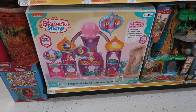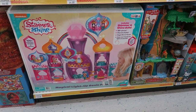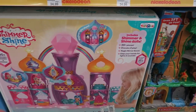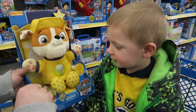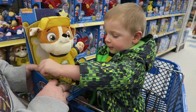This giant Shimmer and Shine playset. They had one set up over there, but there were like no pieces or anything. No. But there's how it looks all assembled. This box is huge. Like here's my hand for size comparison. This Rubble's in his pajamas. It was Rubble's ready to snuggle.